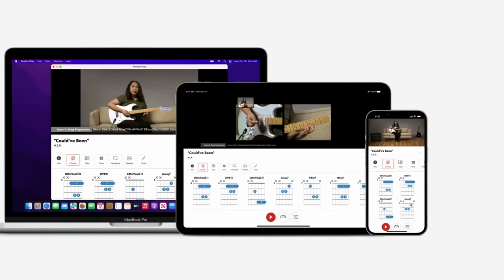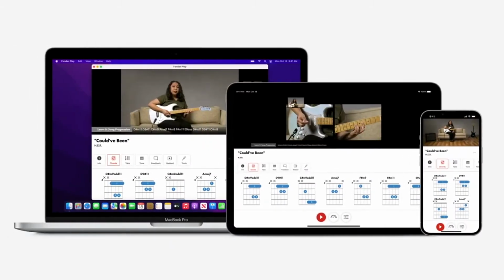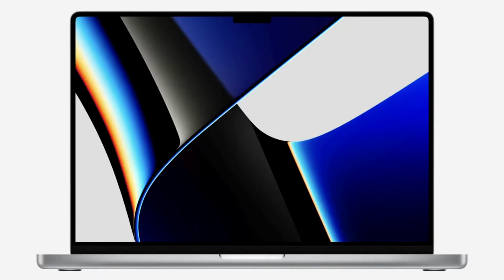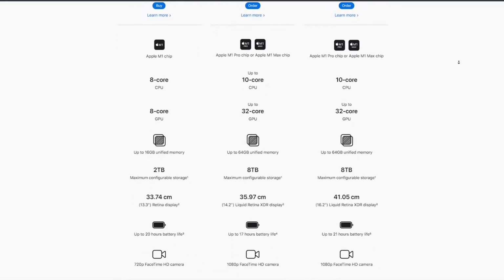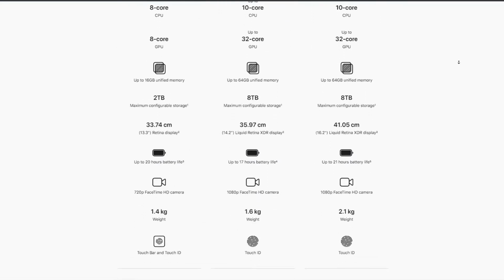Now, let me just tell you about the main differences or what all are the key features that we are able to witness in these new laptops. We have the two models, that is, one is the 14-inch and the other is the 16-inch Pro models as well. In the previous 16-inch models, it was still running the Intel chips. Now we have transitioned into the Apple silicon itself.